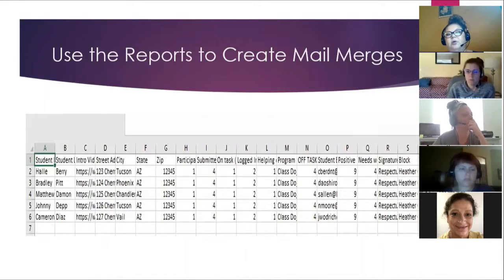And so here it is. I downloaded the Excel spreadsheet. This is how it turned out, as you can see my hand pointing to it. I went in and added the introduction video. So in my mail merge, I had a line that says, click this picture and it will take you to the introduction video. I had it linked to this column here. Their address, the points where they're participating or on task. I put in our team emails for those, and I even put my signature block in here. I tailored it to what I needed for the mail merge and it worked out great.